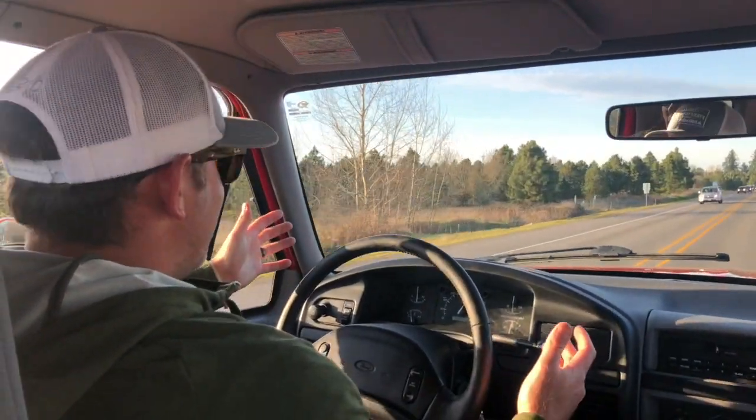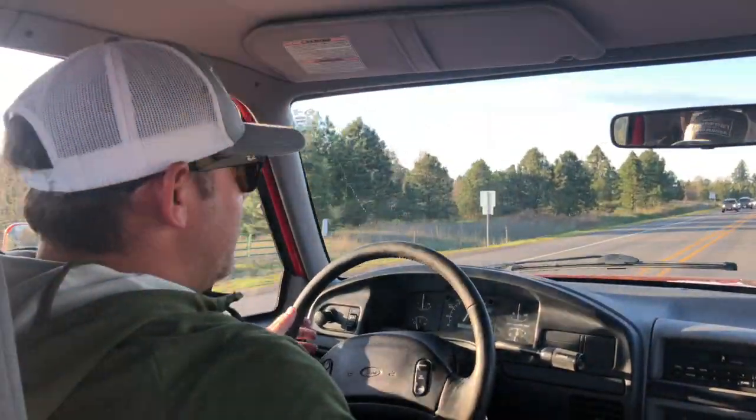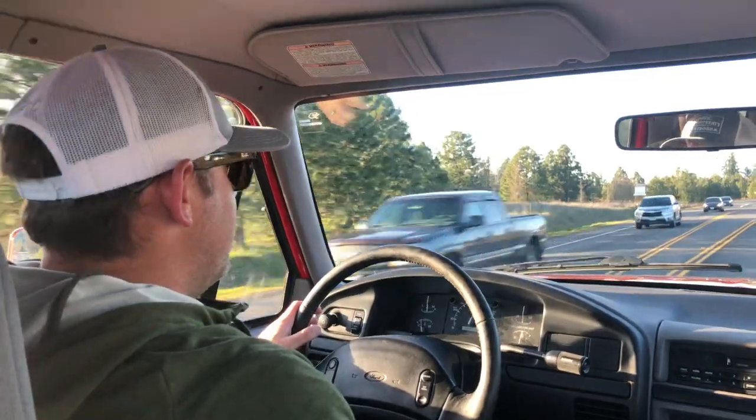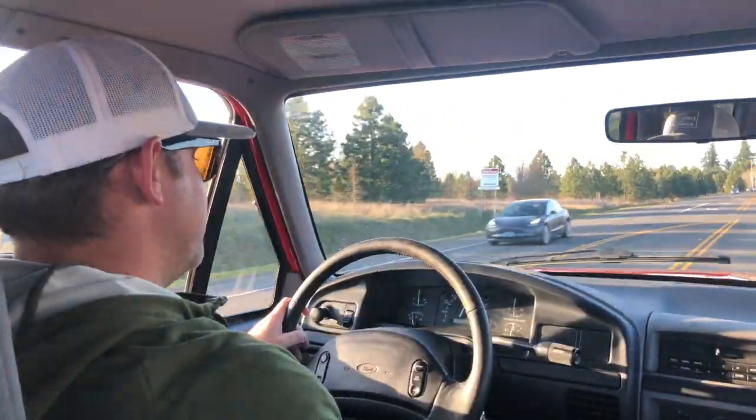So good luck to everyone bidding on this one. Whoever's bidding on it and takes it home, you're going to be ecstatic with it. This is the cleanest OBS Ford I've seen.